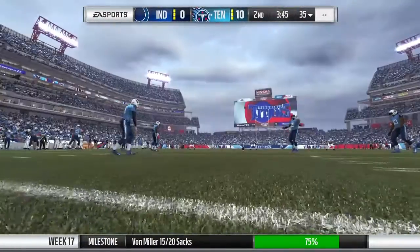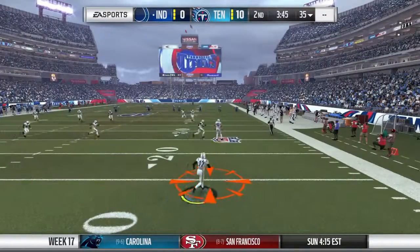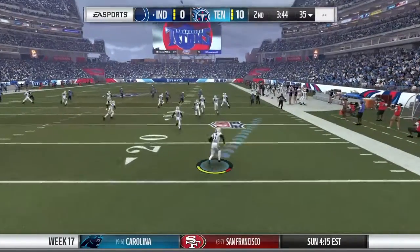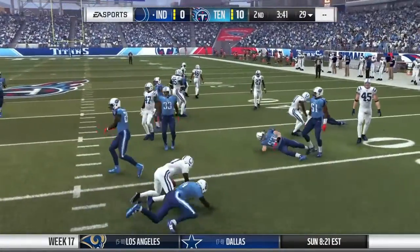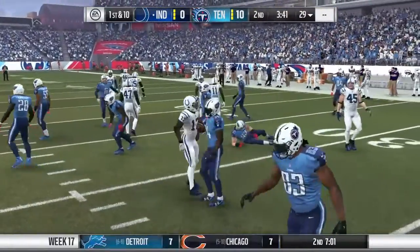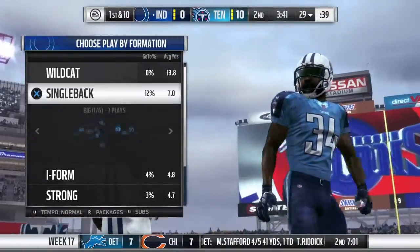They had a long way to go. They started that drive at their own 3, and they scored 3 from it. What an excellent job by an offense that could have very easily just said, okay, let's just take a few plays safe, punt the ball away, and play some defense. Instead, they found a way to attack and put themselves in position to put points on the board.